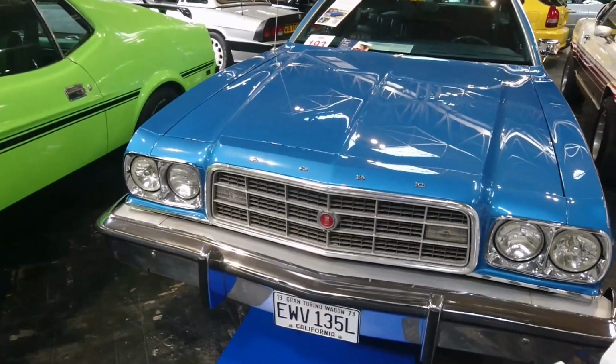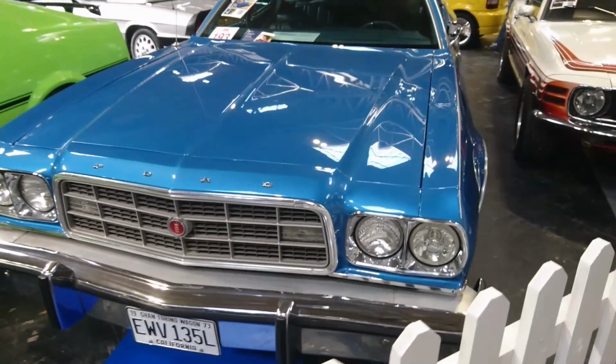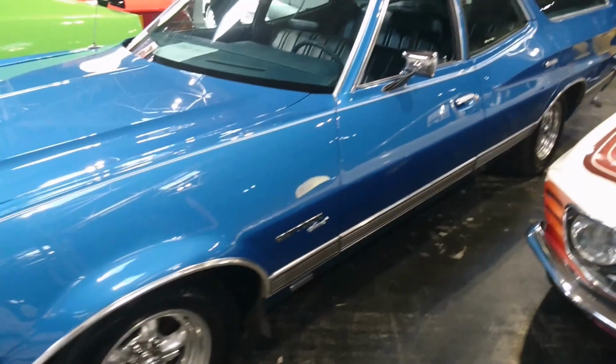1973 Ford Gran Torino Wagon. Front end looks very similar to the car used in Starsky and Hutch. Obviously that wasn't a station wagon. Sorry. Yeah, it's first day and it's already a bit busy here.